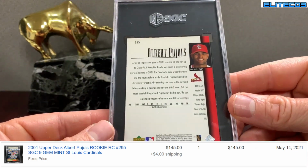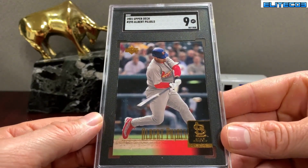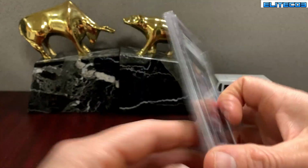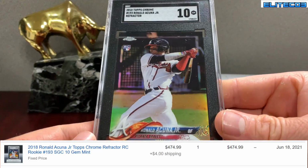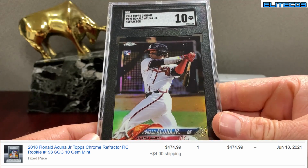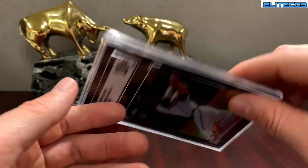The back, I think the back's pretty clean. Just a small touch. But the Star Rookie, pretty iconic. The Star Rookie name just has a nice history in the hobby. Here's the Refractor of Acuna. That's got some shine. If I had to guess the price on this off the top of my head, I'd say around 300. But it could be more, it could be less.